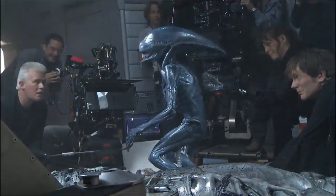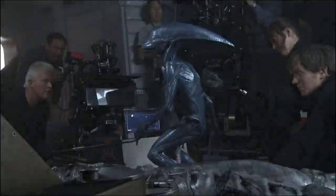Weta essentially took a digital scan of the creature on set, the puppet, photographed it, and built a version that matched it exactly. The Deacon's actually described as an ultramorph. It's come out of not a human, but from an engineer, so it's much bigger and stronger and much more developed than the xenomorph. But it's still just been born, and it's still finding its feet.